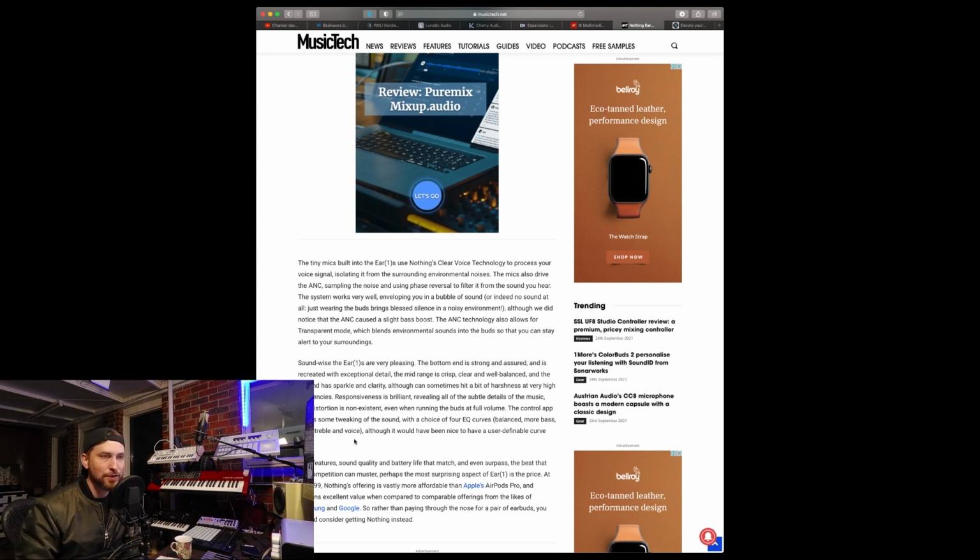I haven't seen the new AirPod Pro price drop yet. Worth checking out. If you like Teenage Engineering, you like what they've done. I know I certainly do. Some of their products are amazing.